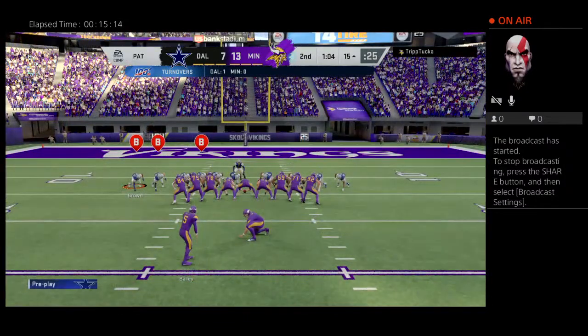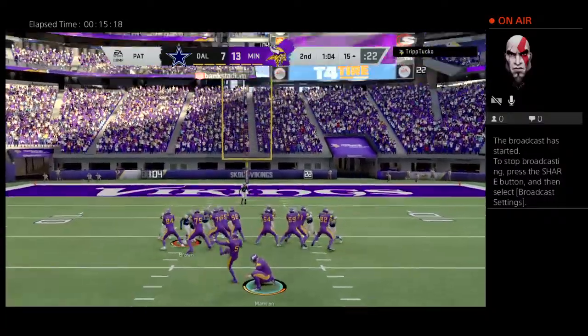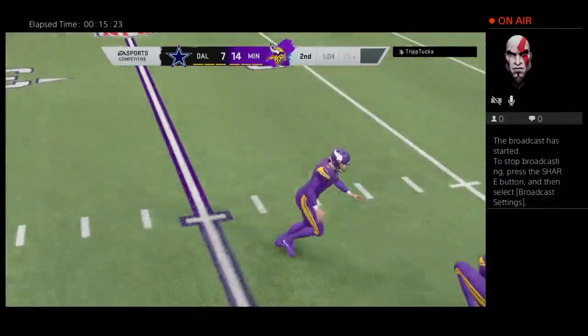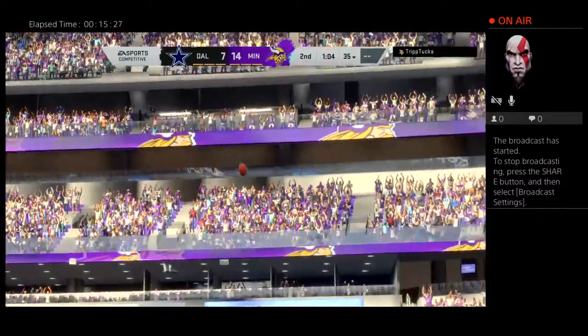Here's Bailey now for the extra point. And he's got it. It's now a 14-7 ball game. Next to score, Vikings 14, Cowboys 7.